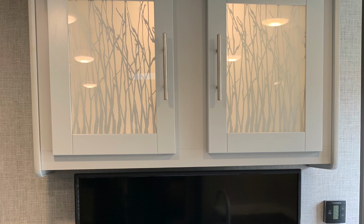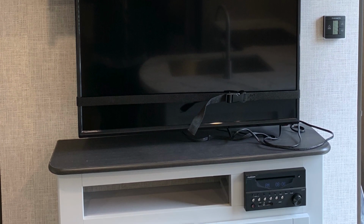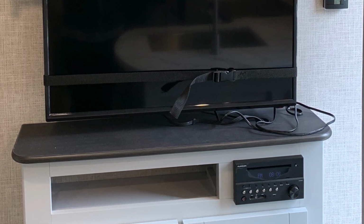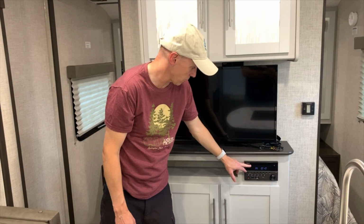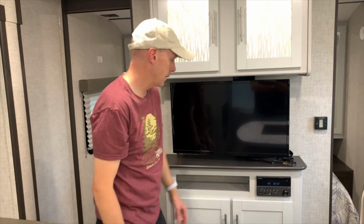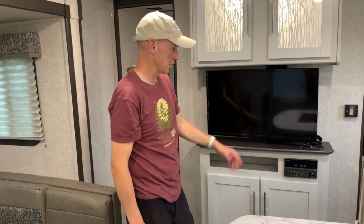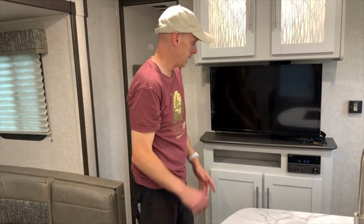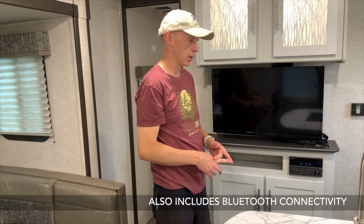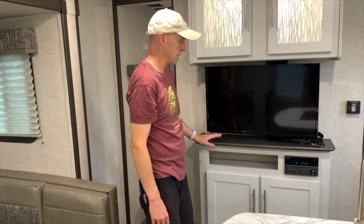And I think probably the last thing we want to look at in this new unit is the entertainment center. So this comes with a Furrion entertainment center. It has a space for a DVD. So if you have physical media, DVDs, you can put them in there. I know I have a bunch of DVDs I bought over time, and I like occasionally using physical media, so that'll come in handy. It has AM, FM stereo and all the basics that a unit like that's going to have. This has the Key TV.